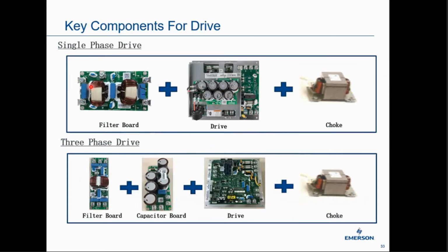So this is a component for the single or three-phase drive. Apart from the drive, one has to use a choke, capacitor board, and filter board. The filter board is used to get rid of the electromagnetic interference, and the capacitor board and choke are used to reduce the harmonics level of the system. And the drive is what we have explained right now. For three phase, one has to use a capacitor board. For single phase, you are not required to use the capacitor board, only a choke is sufficient, right? So these are the components for the drive sections in the air conditioning.